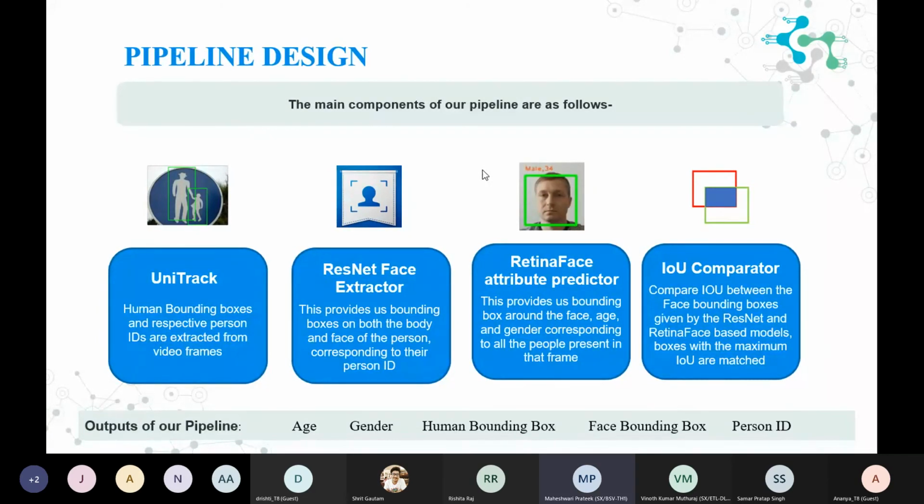Yeah, sorry, I lost in between. But as far as I could understand, Team 18, you are using UniTrack for bounding box, and then you're using RetinaFace for face detection. You are comparing the IOUs with the bounding boxes you are getting from the ResNet face extractor, right? Yes, the UniTrack is outputting the bounding box around the entire person along with the person ID. So it is helping in tracking the person throughout the video.